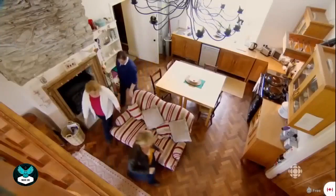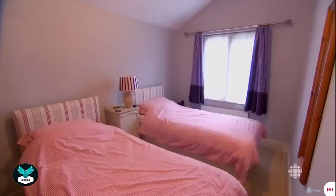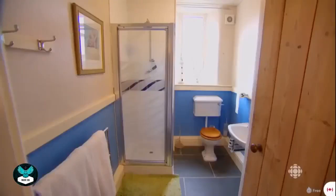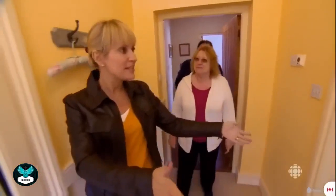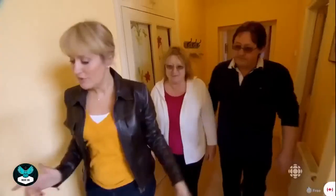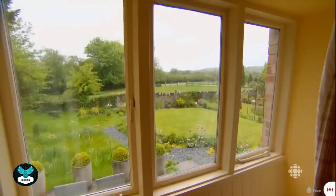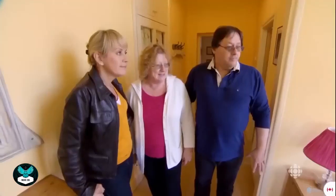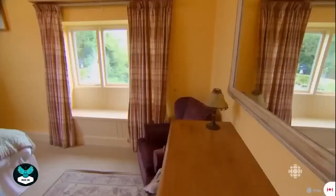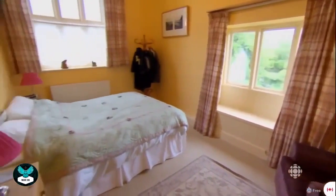From here, we head to the two downstairs bedrooms and bathrooms. So you've got a large double bedroom there and a shower and toilet. And then in a way, you've got an ensuite here with a freestanding bath, because I like to think of this as the master bedroom. It's on the ground floor, but just check out that view. That's lovely. We're not getting excited about it, though, are we? I don't tend to get excited over bedrooms because they're either big enough or they're not. Is it big enough? Yeah.